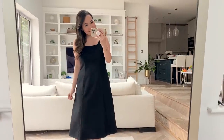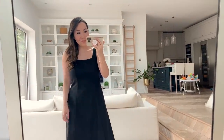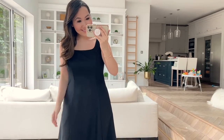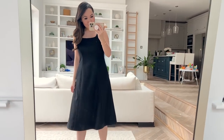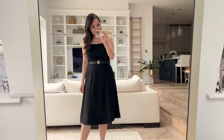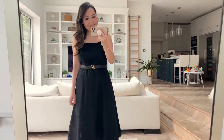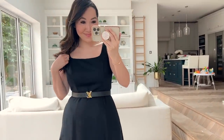This one is just such a classic, lovely piece, and it's a very simple kind of sheath design. It's a scoop neck with a medium thick strap, and then it just flares out into a very gentle A-line. I did team this one with a belt just to define my waist a little bit, and I love the overall look. I thought it looked so seamless, really elegant.